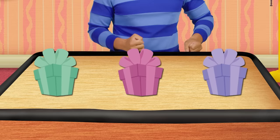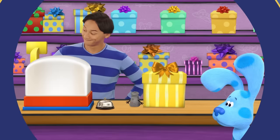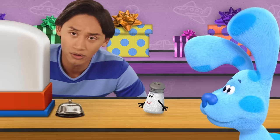I'm looking for the purple present. Do you see the purple present? That's it! Thank you. Bonjour. Oh, Hi, Mr. Salt. How can we help you? I need to pick up a present for Mrs. Pepper. It's a beach ball because she loves playing at the beach. Oh, well, we will find that for you right away, sir.